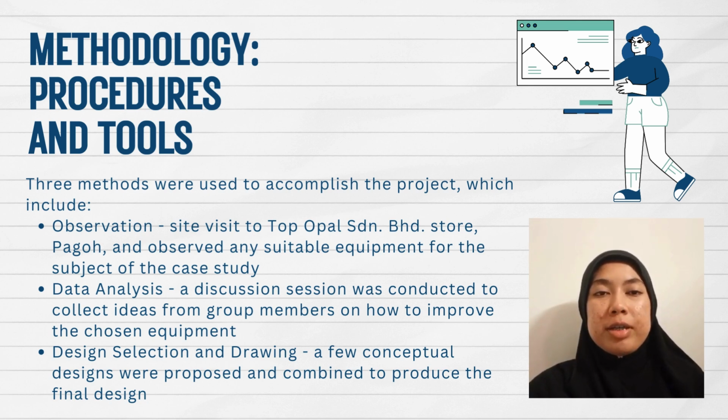So I will present about methodology, procedures and tools. There are three methods used to accomplish the project, which include observation, data analysis and design selection and drawing. So first, observation. We visited the Top Apparel Sdn Bhd store in Paguh and observed any suitable equipment for the subject of the case study.